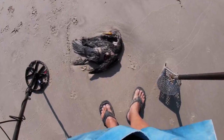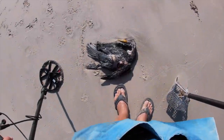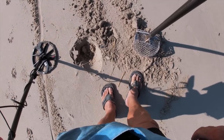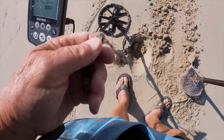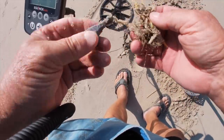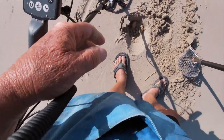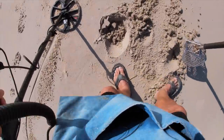There's death on the beach today too. Cormorant. D-E-A-D. Look at that. 13. Knocks it stop right here. Gray matter. Gray matter number two. A whole bunch of crap on it too. Another leader-like rig. Okay, 2 ounces of gray matter. Up high too, kind of up high.